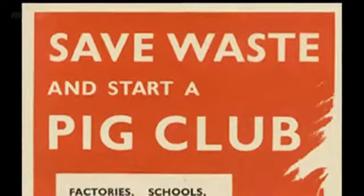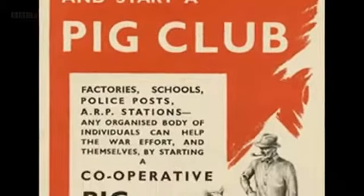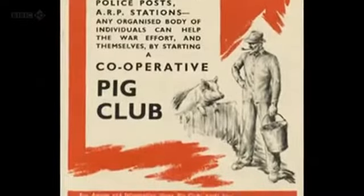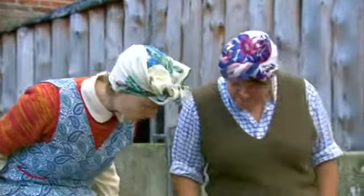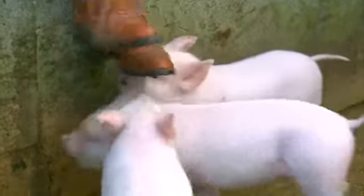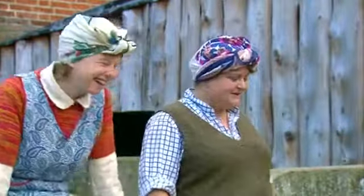Pig clubs were officially encouraged by the government and were popular not just in the countryside, but in cities too. Around 7,000 were set up, raising 140,000 pigs between them. But how are we going to choose one? Well, it's quite a nice even litter, isn't it? They're all good-looking piglets, these. They are, yes. So maybe if I find some people who'd like to be in the pig club and then perhaps get together and we cook up a batch of swill. OK, feed it to those and see which one's greediest. Yeah, because whichever one is the greediest is going to be the one that's going to fatten quickest.